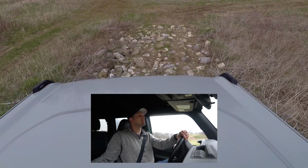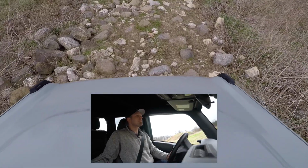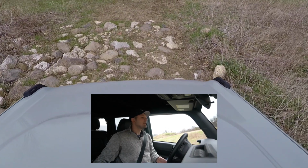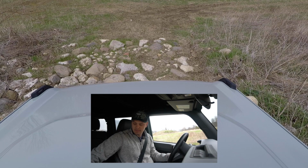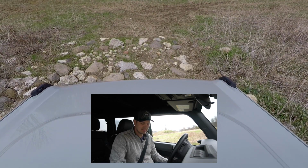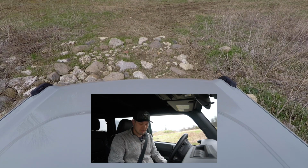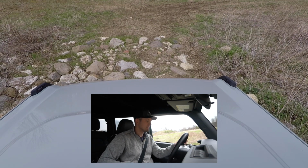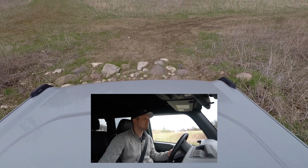This is where I'm worried about breakover angles. Departure. Oh, the approach angle with these rocks is a little bit tricky. And I've stalled the car because the RPMs got too low. So that's the thing, even in 4 low, where it amplifies your gearing, and in first, I probably could have been in crawl for that, but even still, I could have just put the clutch in.